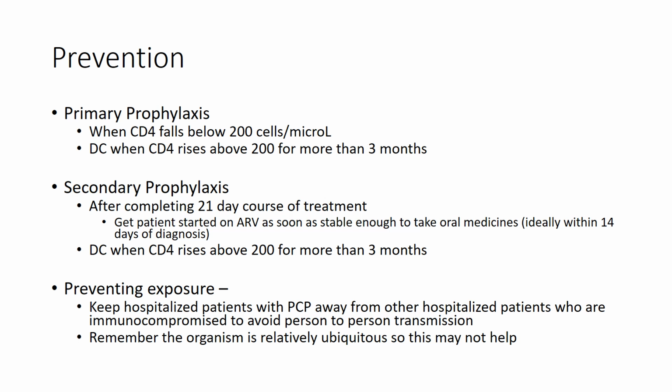And is there a way to prevent exposure? Unfortunately, there really isn't, because the organism is ubiquitous and most of us have already been exposed to it before we're 4 years of age. But one way to keep other people from getting it is to keep hospitalized patients who have PCP away from other people who are immune compromised, just to avoid the possible person-to-person exposure.